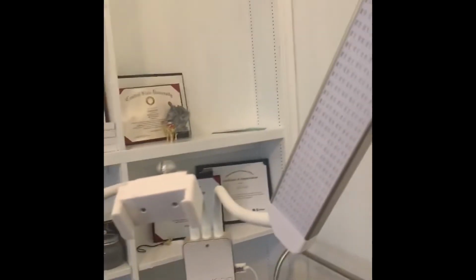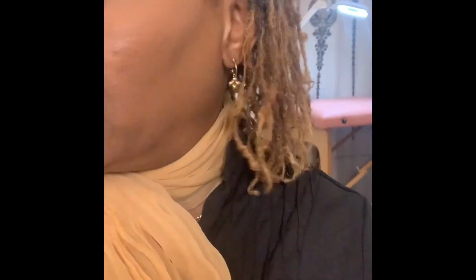Now this is my second light. That's my second light. The first one that I had, the charger got broken because I had several people using the light. And on my days off, there would be people who were in my suite and they could use my suite. And so the charger cord got ripped.